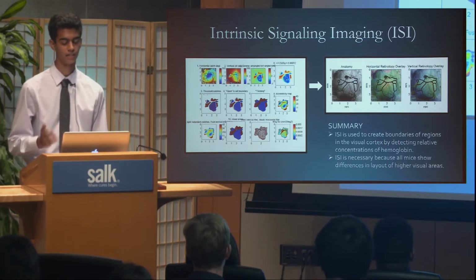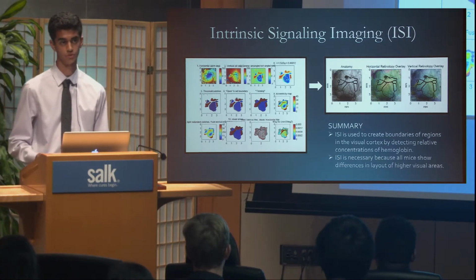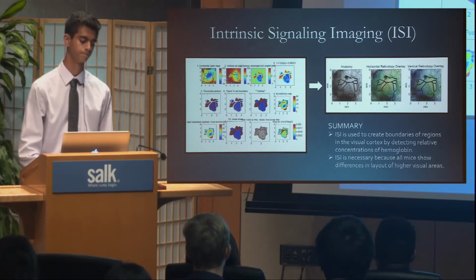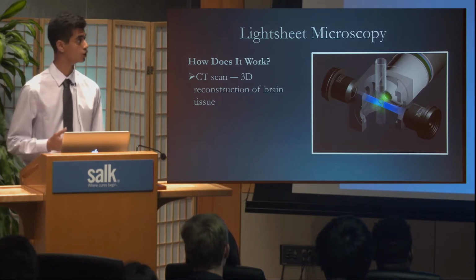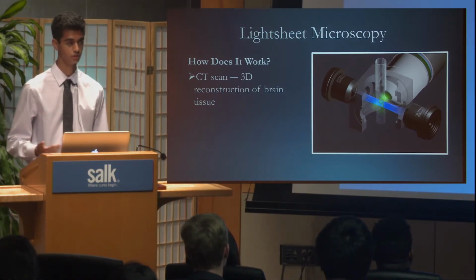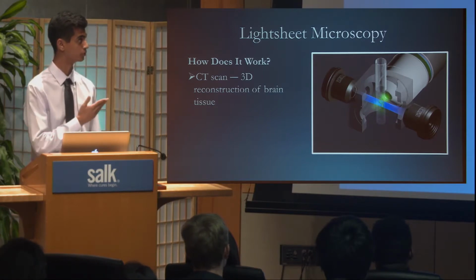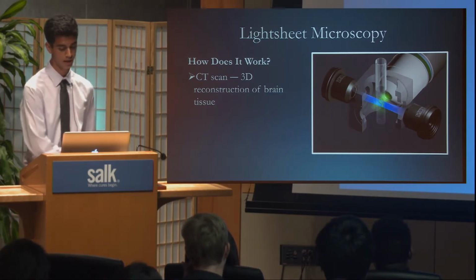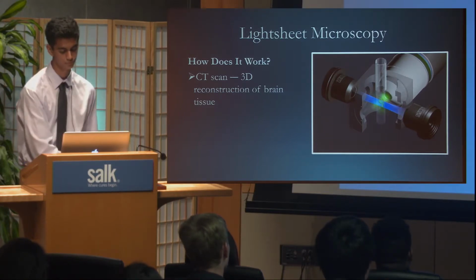So after ISI and injections, we perfuse the brain from the mouse's skull and analyze it using light sheet microscopy. So in light sheet microscopy, no actual manual sectioning is needed. You can think of it as a CAT scan. Our end goal is to perform a 3D reconstruction of the brain tissue. And in fact, we actually put the whole sample of brain tissue in the light sheet microscope.